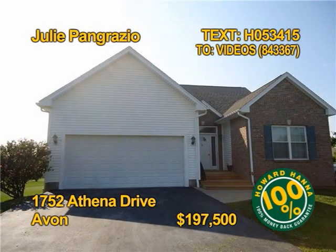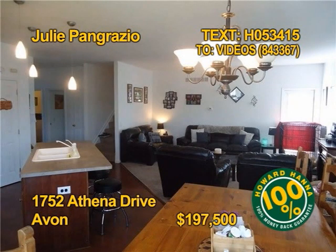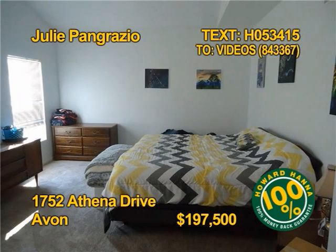Welcome to this move-in ready home located in Royal Springs, a wonderful community you're going to love. 5 bedrooms, 3 baths in this home, 2,200 square feet of open living space. All appliances stay, even the washer dryer. There's also a large lower level waiting to be finished. Arrange a personal showing soon with Julie Pangrazio.